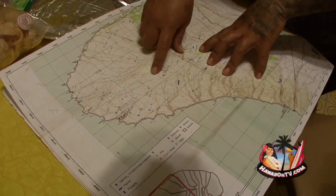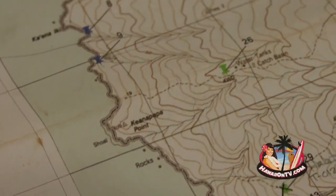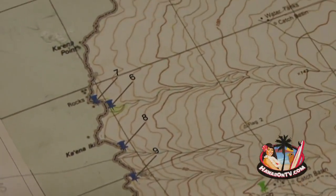And we're going to go record sites in different areas, working at Lana'i, which is one of the main centers of pre-contact activity. It's got a huge heiau that was recorded by Emery back in the late 1920s. And there's all kinds of sites around it. It's a huge complex. So we're going to be spending most of the day there.